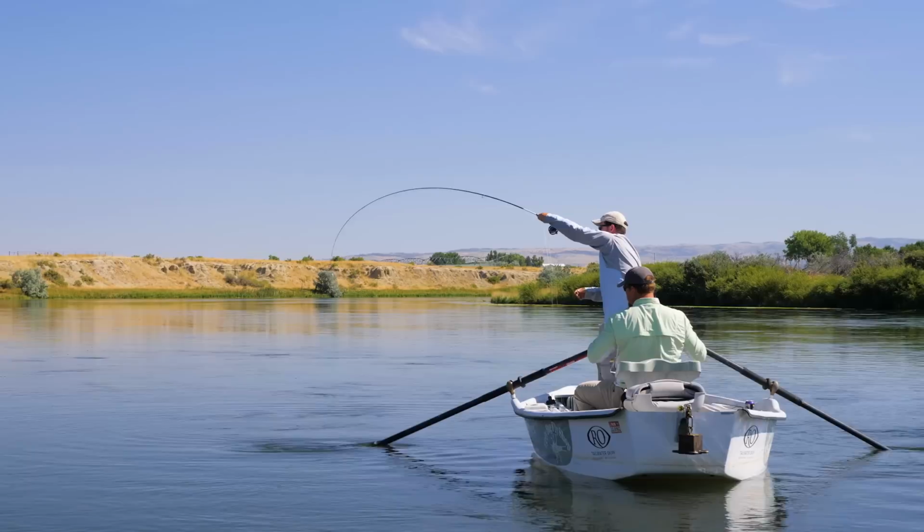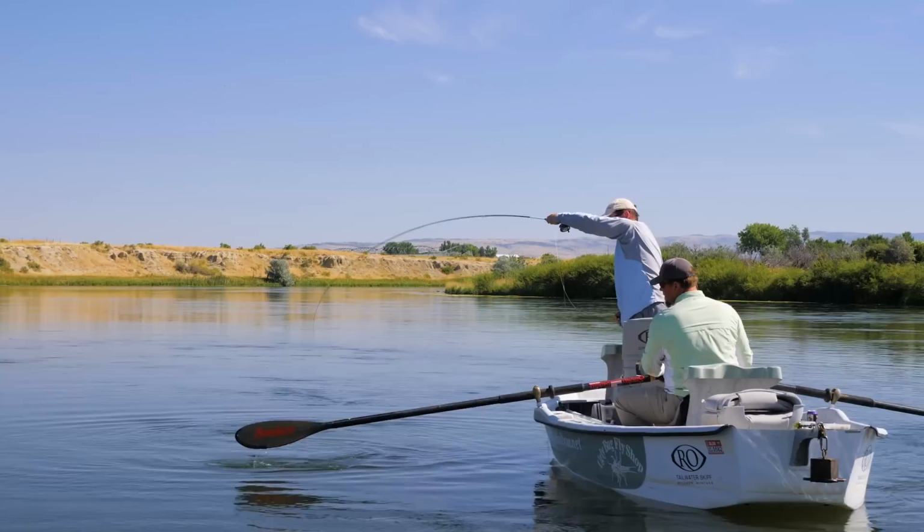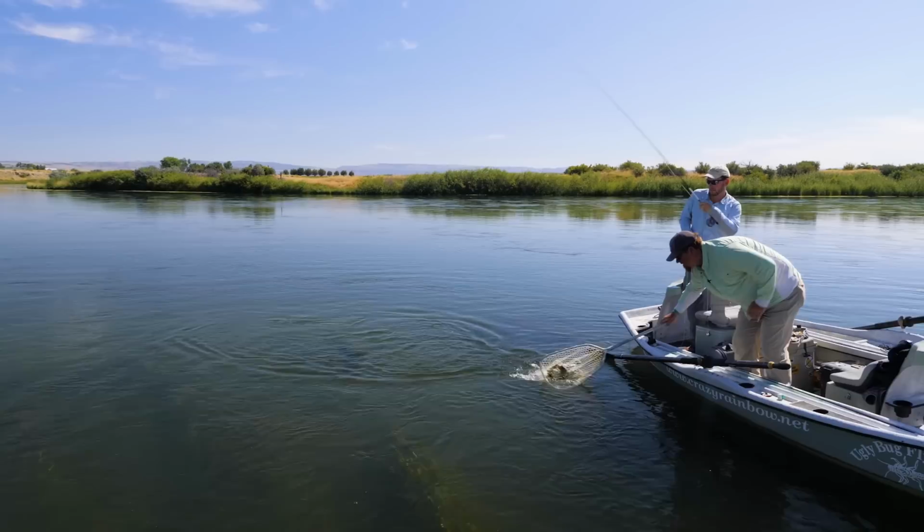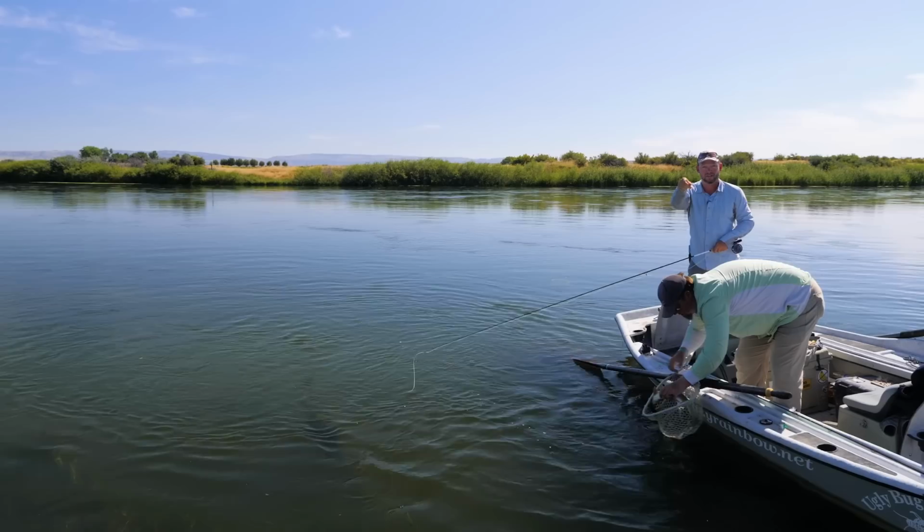Downstream angle to it. Happily feeding, and first cast to this fish, we find success. Well done. Thank you, sir. You have to work for them sometimes, but sometimes, every time, the reward is well worth the effort. Just amazing. Nice fish.